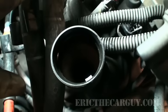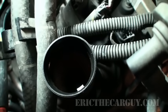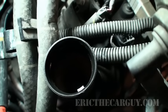But this is a bit. And since this cylinder has no compression, I believe number 6, if I'm going to guess, I think it's got broken rings. Yeah, if I'm going to guess on this one, I'm going to say broken rings.